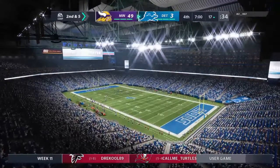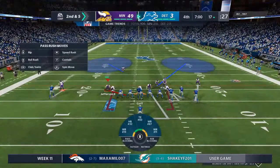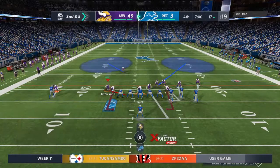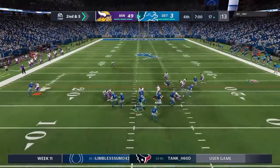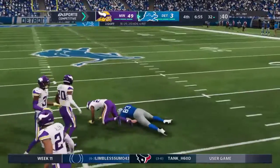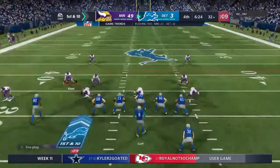And this is a blowout so far as we get set for the 4th quarter. A very one-sided affair. 4 receivers to keep tabs on here, 3 of them to the right side on 2nd and 5. Here's Goff. Over the middle, complete. That's James, and he's going to get this one across the 30-yard line. Give him 14 on that one and a first down.